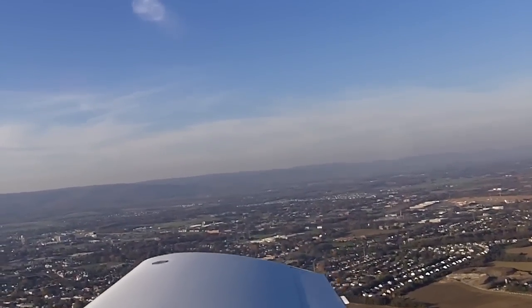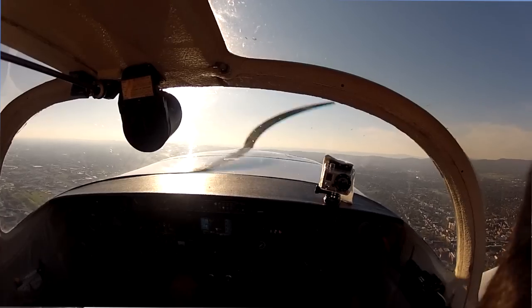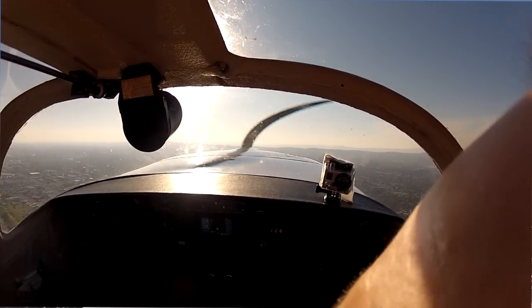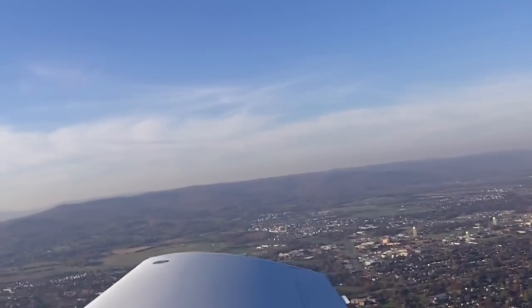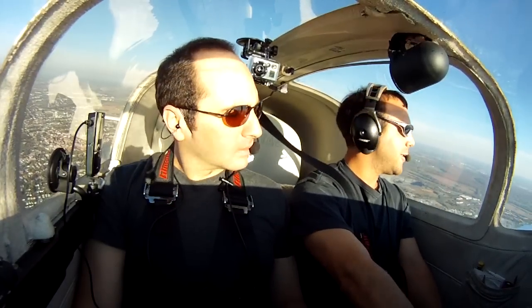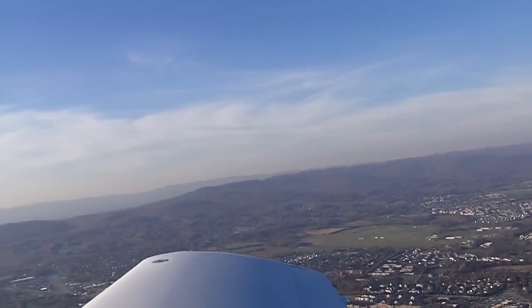Right now we're between these two ridge lines, which is where they do practicing around here. I'll take her up to about 5,000 feet here. The airplane is very easy to fly, it's very light on the stick. Steep turns are a breeze. You don't really have to trim.